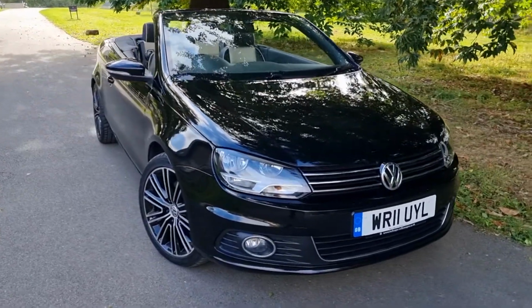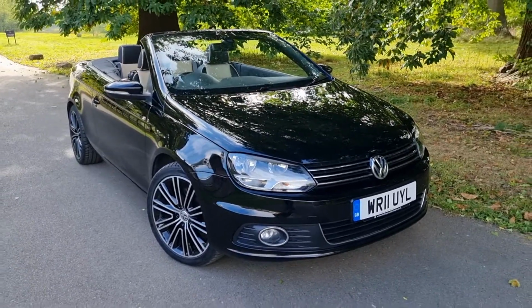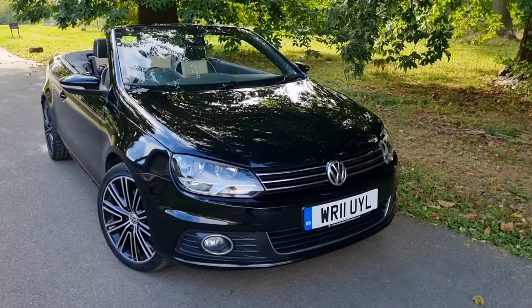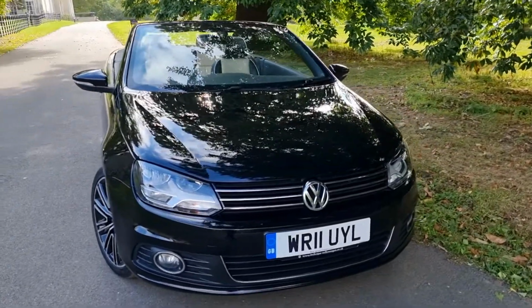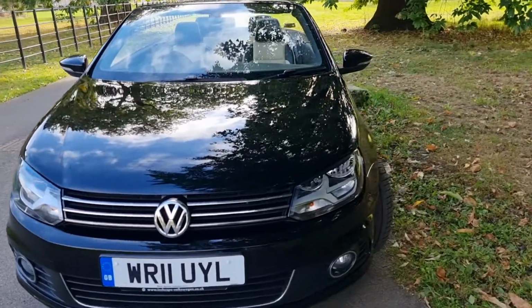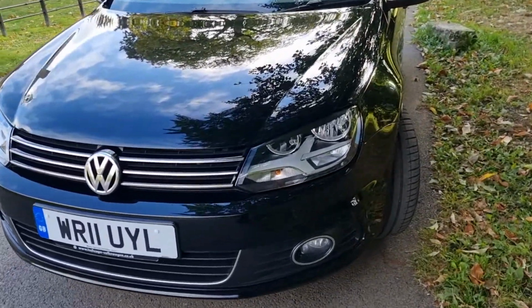Please don't expect this car to be brand new when you look at it. We've all been there before. We've looked at some fantastic photos of a car, gone and stood in front of it and thought to ourselves, really, is this the car that I fell in love with? So please, please, please do not expect a brand new car, okay?